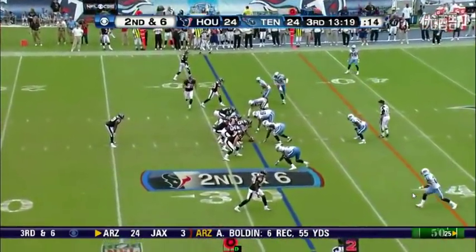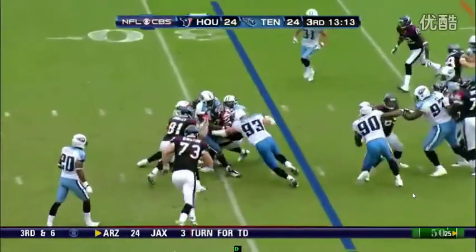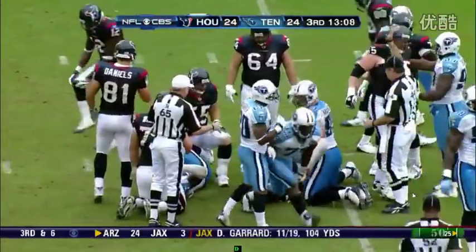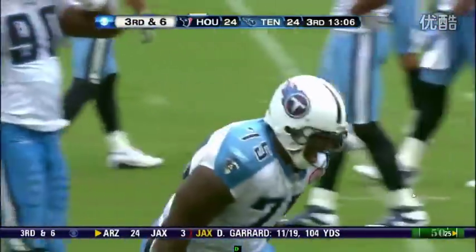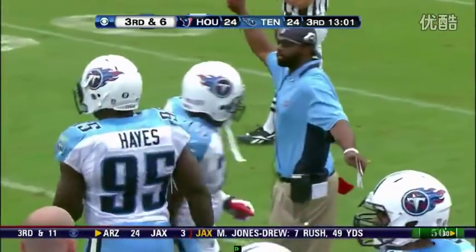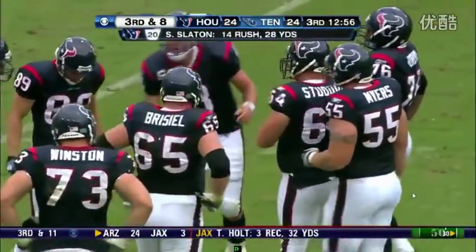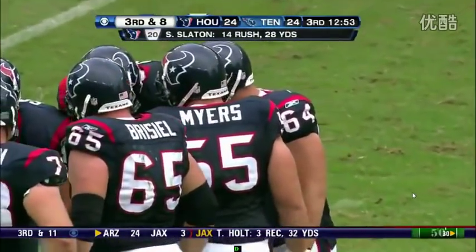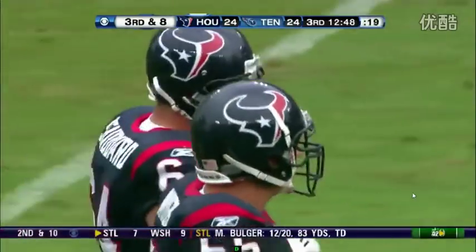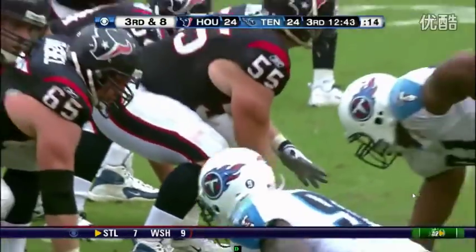Second down and 6. Owen Daniels in motion. Here's the handoff. Slaton, nothing. Slaton wrapped up as he gets to the line of scrimmage, and that is Jovan Haye, a loss of 2. And this offensive line of the Texans, you've got to remember, they lost Chester Pitts, their left guard, and Casey Studdard is in the game for him. And it's always an adjustment when you start moving those guys around. You just lose a little bit of efficiency, and the guard doesn't talk as well with the center or the tackle, and sometimes it shows itself in the run game.